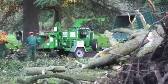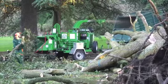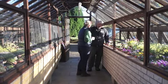This was the scene in the Royal Botanic Garden Edinburgh last year, following a huge storm at the beginning of January. We went back to meet up with David Knott to see what progress has been made in the last 12 months. So David Knott, here we are a year on from the January 2012 storm, and it seems you've had a lot of work to do in the garden.